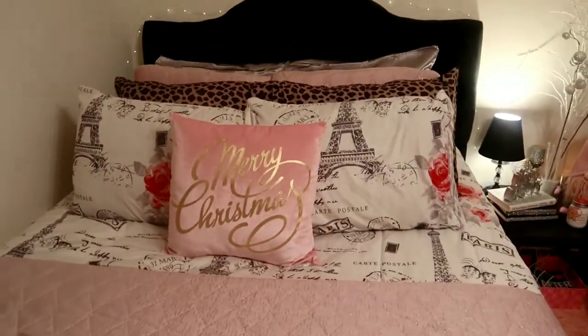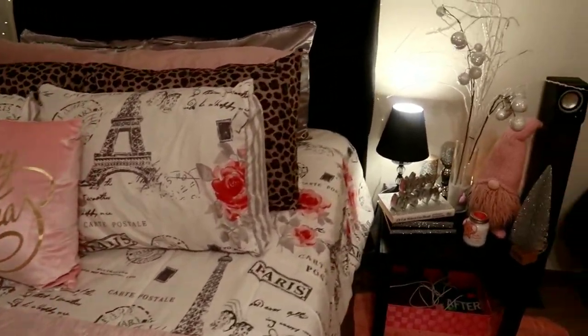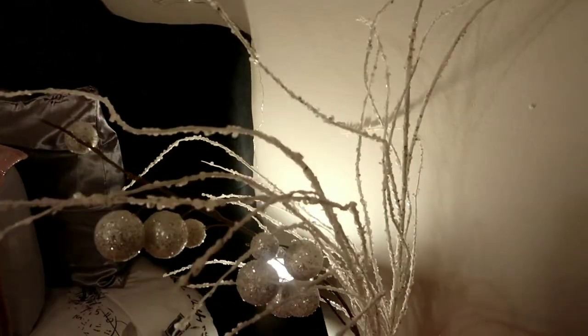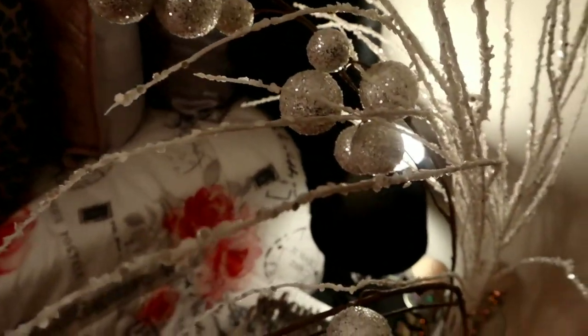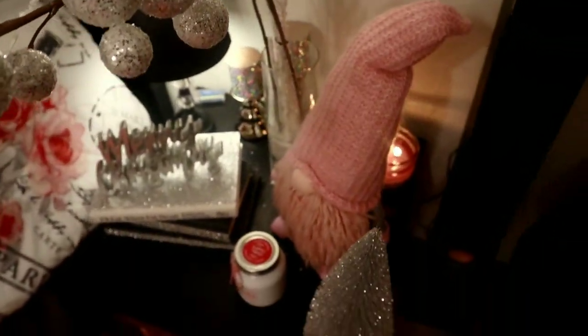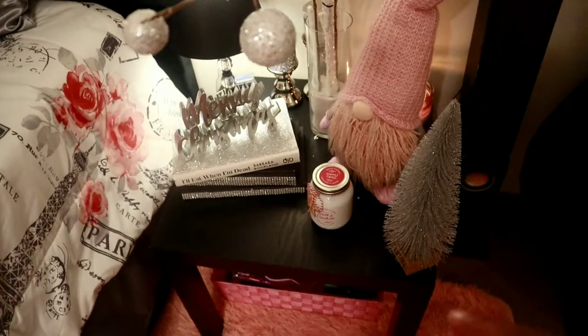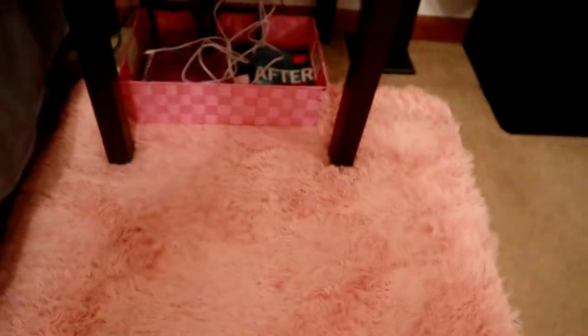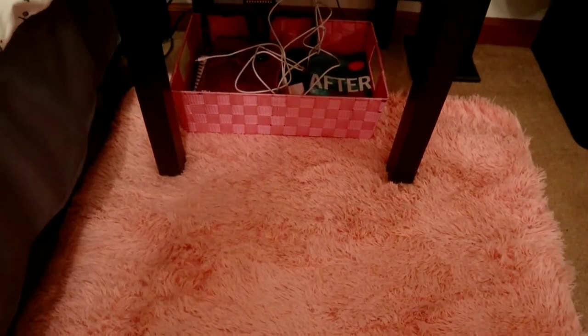And then here is my bed. This is how my floral arrangement turned out. I absolutely love it. So cute. There go another little pink gnome. Oh, this little pink basket. It just holds all my books or whatnot. That came from Five Below.